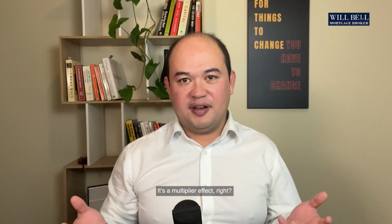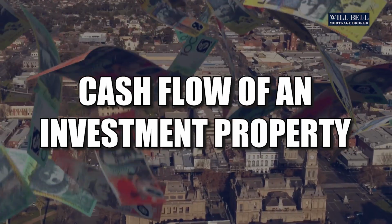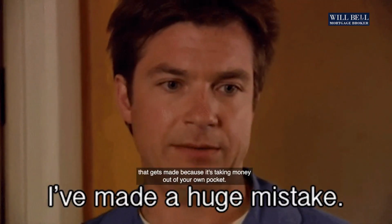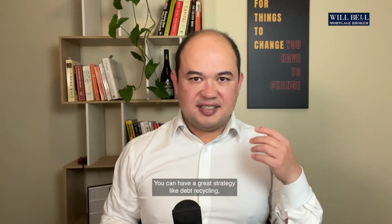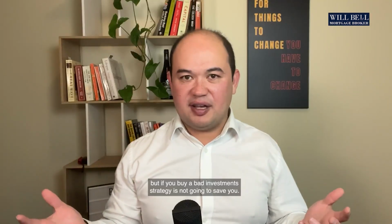It's a multiplier effect, right? Buying for capital gain and totally ignoring important details like cash flow of an investment property or any investment is the biggest mistake that gets made because it's taking money out of your own pocket. In this case, your investment's actually making you poorer. You can have a great strategy like debt recycling, but if you buy bad investments, your strategy is not going to save you.